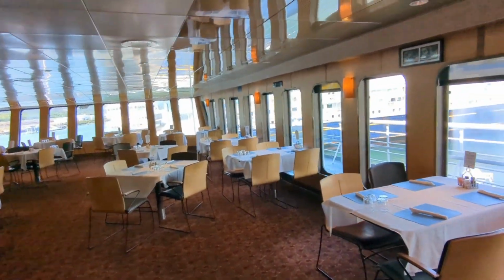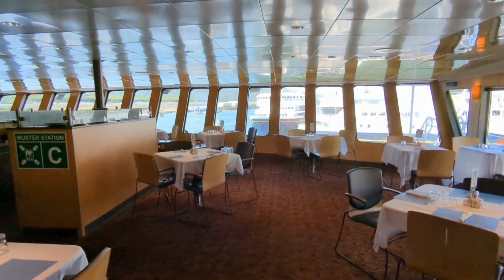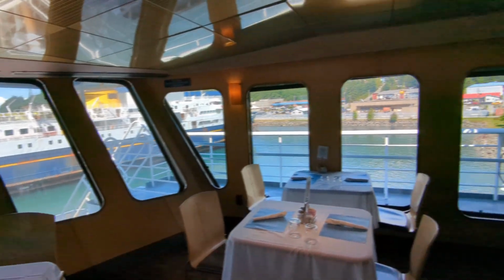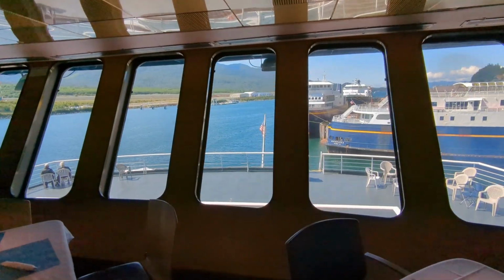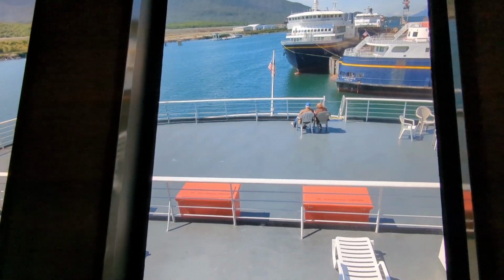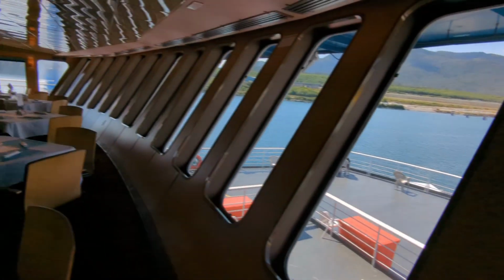Okay, so here's the formal dining room. Pretty nice looking little place, right? Not bad for a ferry, actually. It has a great view, not only out the sides here, but to the stern of the boat. And here's the deck number 6 viewing area off the back end.